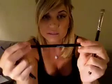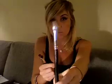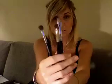So you could get the Chanel one. I just like that it says Chanel and it looks pretty, you know. But you can have the MAC one, or you can have a Sonia Kashuk one. And the Sonia Kashuk one is a little comparable to the 239. Mine's real dirty. I didn't wash this. But I think everybody needs a brush that's kind of like this, you know.